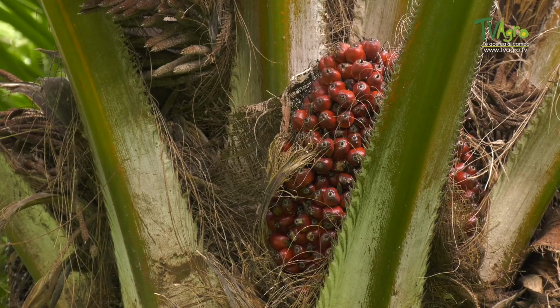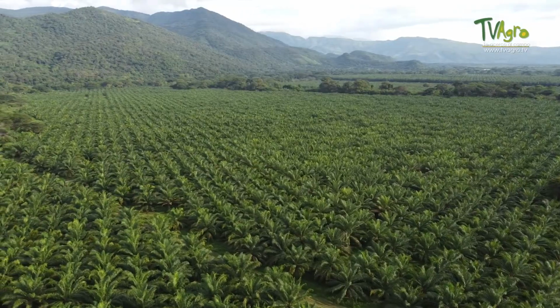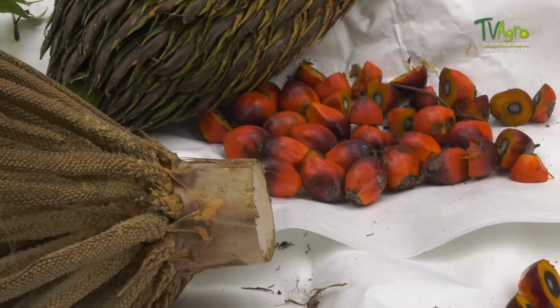It is considered the most efficient crop in oil production per hectare per year, giving up to 6 times more yield than soybean, sunflower and canola.